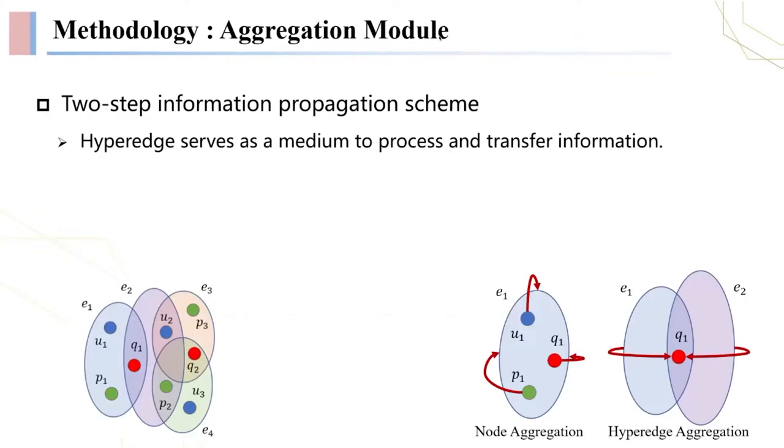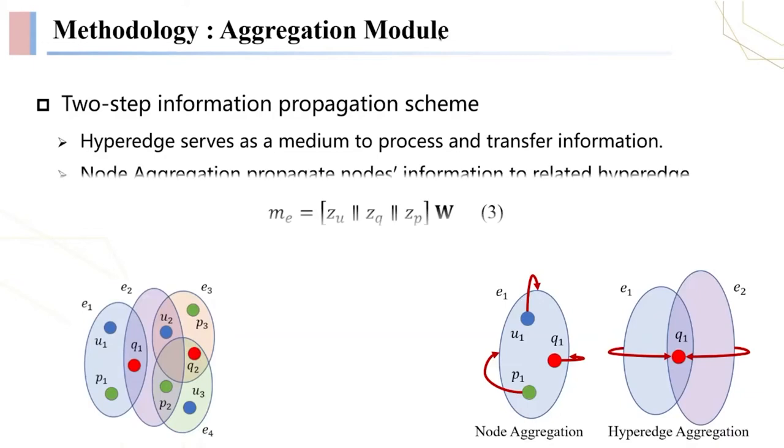In the aggregation module, we describe our two-step embedding aggregation scheme. To be more specific, for each node V as shown in the right figure, we perform two operations to update its representation. The first operation is node aggregation. The node's information is propagated to related hyperedges. Specifically, for each hyperedge E and its connected nodes UQP, we use the aggregation function as equation 3 to calculate the information contained by E. Here, we choose a linear transformation instead of the conventional simple average, because the hyperedge could collect different types of nodes, and we believe that they may make different contributions.